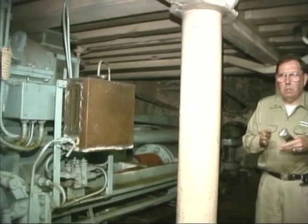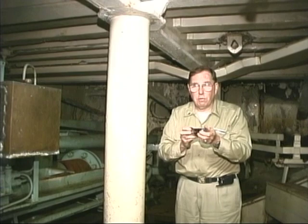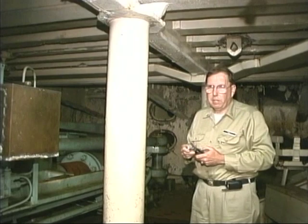It'd be like my hands moving this way and that way. There's a linkage bar between them that turns, and the rudder shaft is connected to that. And that's what turns the rudder here. It can go from full left to full right in 24 seconds, from full one way to full the other.